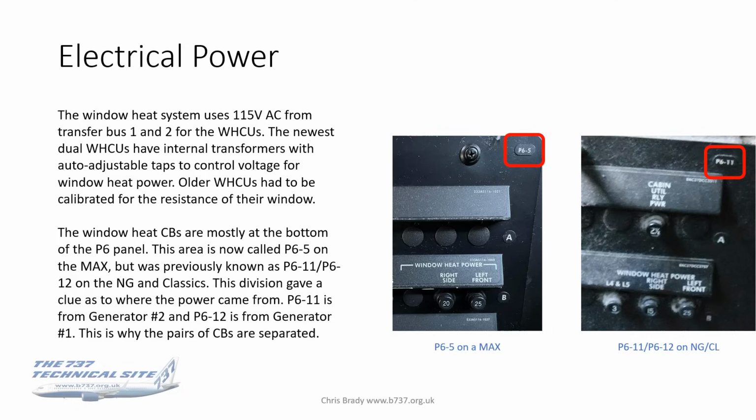On older ones, each window heat control unit had to be calibrated for the resistance of the individual window. So when the window came from PPG, it actually had a code on it which was its resistance value, and you would put that into the system so that the window heat control unit knew what resistance of window it was dealing with. Now all that's gone, it's all automatic, which is nice.